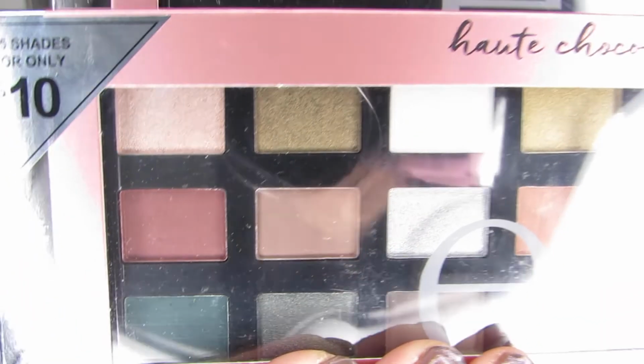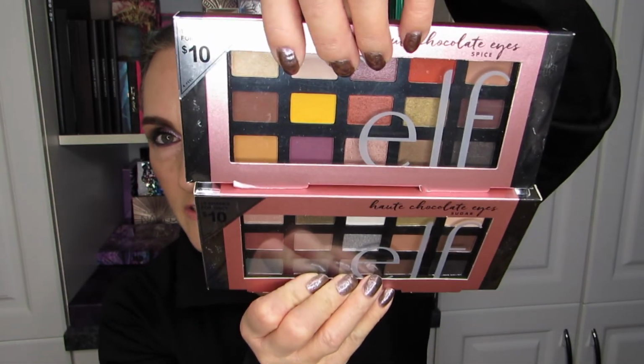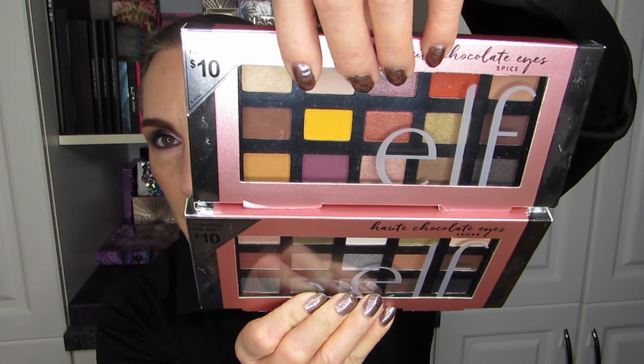What I'm going to do is review two palettes that I did not include in that picture because I knew I was going to start off with them. I think these palettes are discontinued, but they are very affordable, and I suspect a number of us have these palettes in our collection. They are the Haute Chocolate palettes. I have the Sugar and the Spice, and those are the two palettes I'm going to start off with.